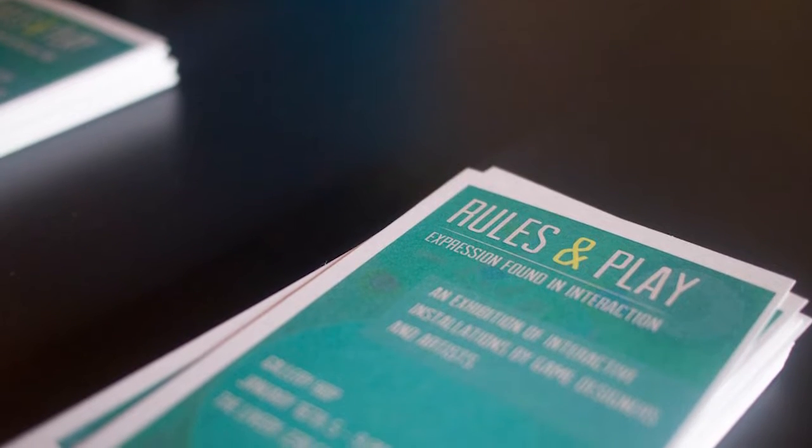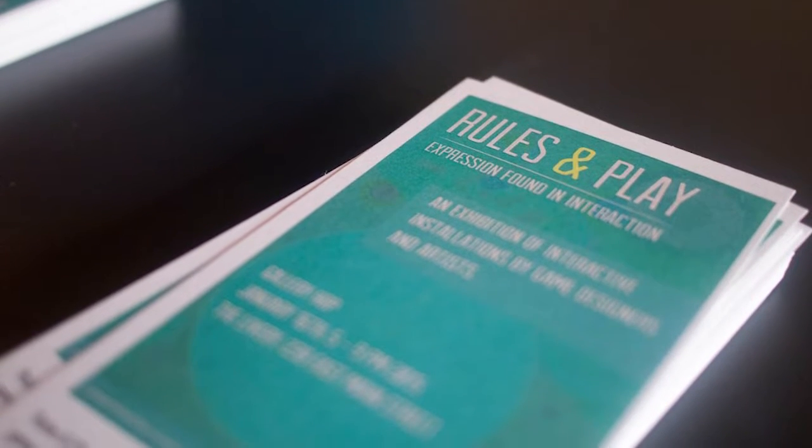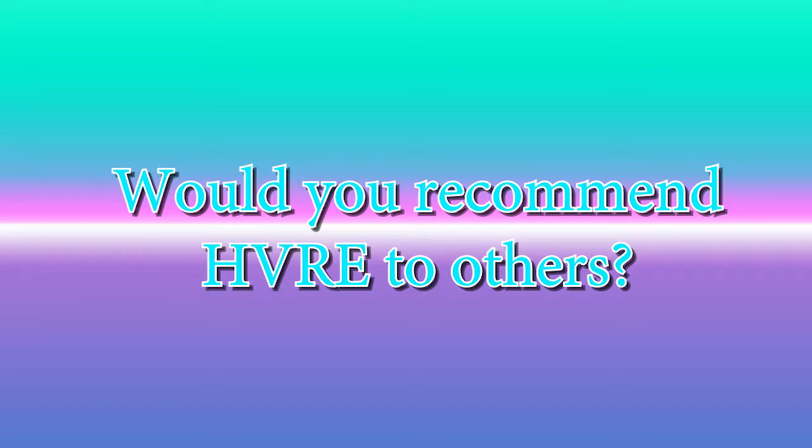In designing my game for Rules and Play, the only thing that really changed about my game was playability. We had started out saying that we wanted it to be just a lazy experience. Through some play testing and through some input from other people, we all decided that it would be easier to have to click rather than it just being a kind of absent-minded experience.